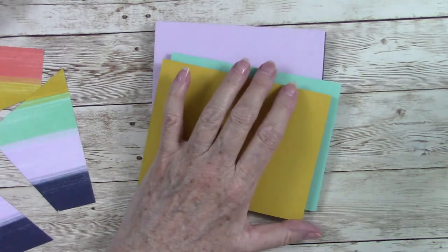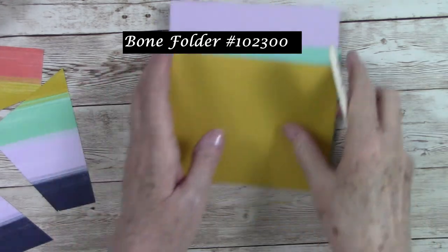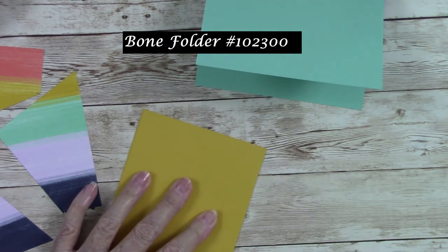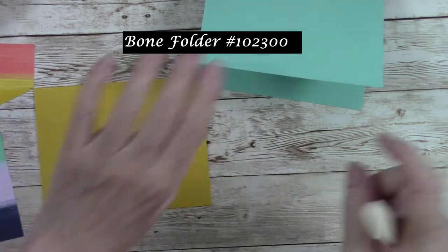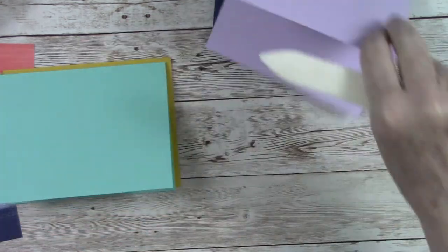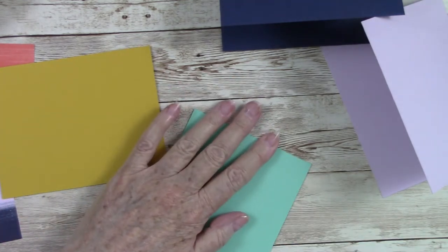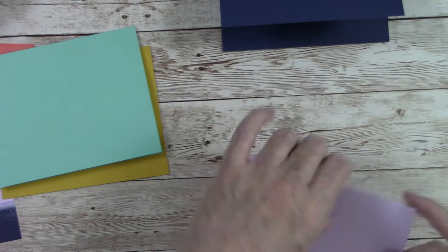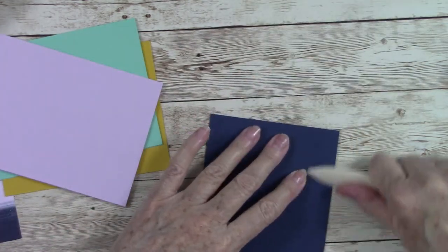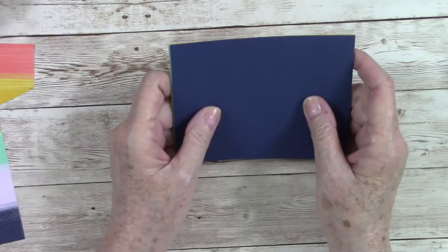Let's get our bone folder first. Let's see. Do I have it over here? No, it's up here in my little tool caddy. So what I'm going to do is give this a good burnish, and your bone folder is crucial for getting your score lines to lay nice and flat. So we are just going to burnish these down just like that. And I found out if you do both sides of it, turn it over and do the other side, you have a better chance of that laying nice and flat, much more than just doing one side. Just one of those little things. I mean, you don't have to. It's definitely not a criteria in card making, but I do like it. I like for my card bases to lay.